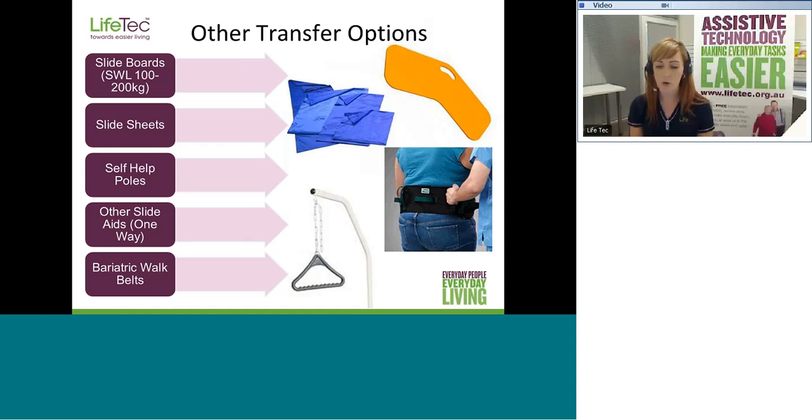Walk belts. So we are limited by the length of the walk belt. A company called Tech Assist do an extra large model that can be used on a maximum waist circumference of 155 centimetres. However, most brands only have a model that caters up to approximately 130 centimetres. Could be unsafe for the carer in the event of a fall, so it's always important to evaluate safety and to use carefully.